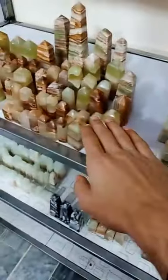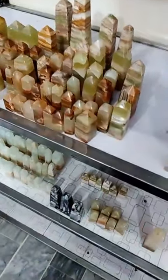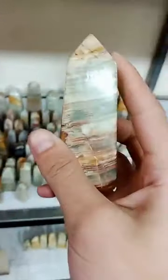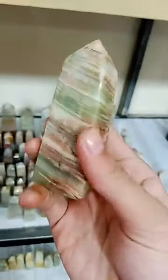And here we have green onyx towers with bending lines. You can see this one. This is the green banded onyx towers. Okay, and I want to show you more.